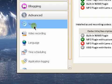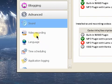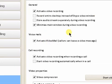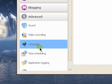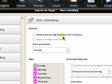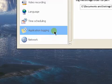Even the advanced tab, you can mess around with this. You can stream audio over while you're recording a podcast. Maybe you have an intro you want to play right in the beginning. You can stream that right over. For video recording, you can activate video recording, video mail, and the compression, so it looks even better. You have your languages over there. Time scheduling: you can enable the answering machine at certain times when you know you're going to be out. That way when people call in, they'll know you'll be out or whatever. You can set up a voicemail for that.